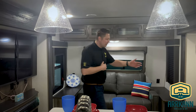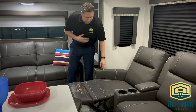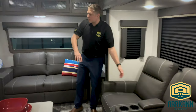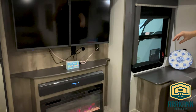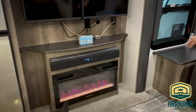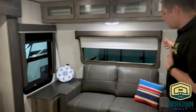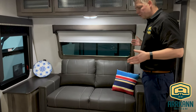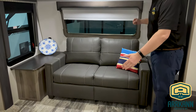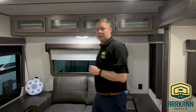So in this slide, we've got our theater seating. These seats do recline with the cup holders as well. And that's right across from our entertainment center with our Furion soundbar and the Greystone high output electric fireplace. And of course, in the front of the travel trailer is a sofa, but it also is a tri-fold, which makes out into a bed. If you did have additional guests with you, they'd have a place to sleep.